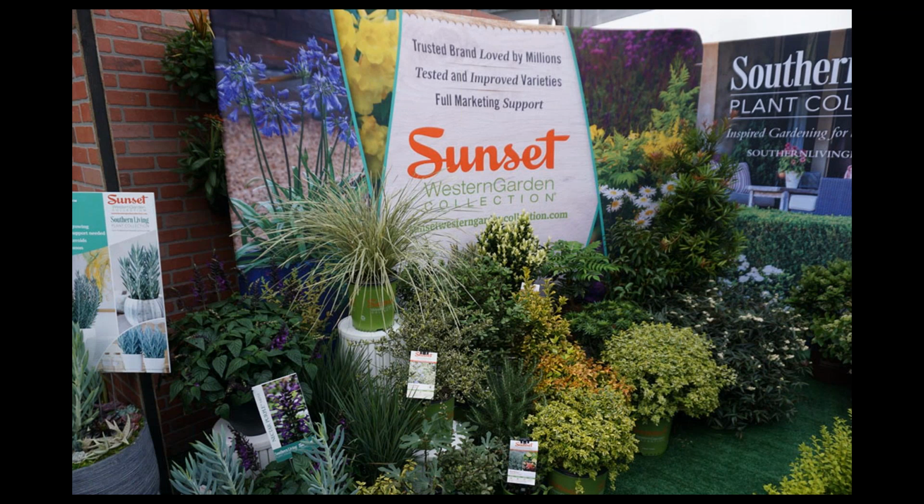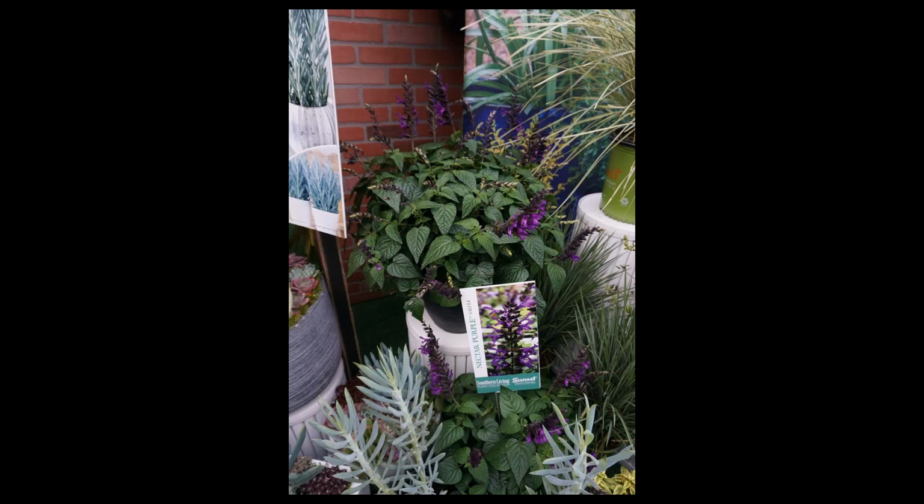Also there showing was the Sunset Western Garden Collection, which also always has a lot of interesting plants. And this year there was a new salvia called Nectar Purple that looks kind of like some of the new Garnitica breeding that's been coming out. So I'm thinking that this one is going to be something worth taking a look at for our region as well.